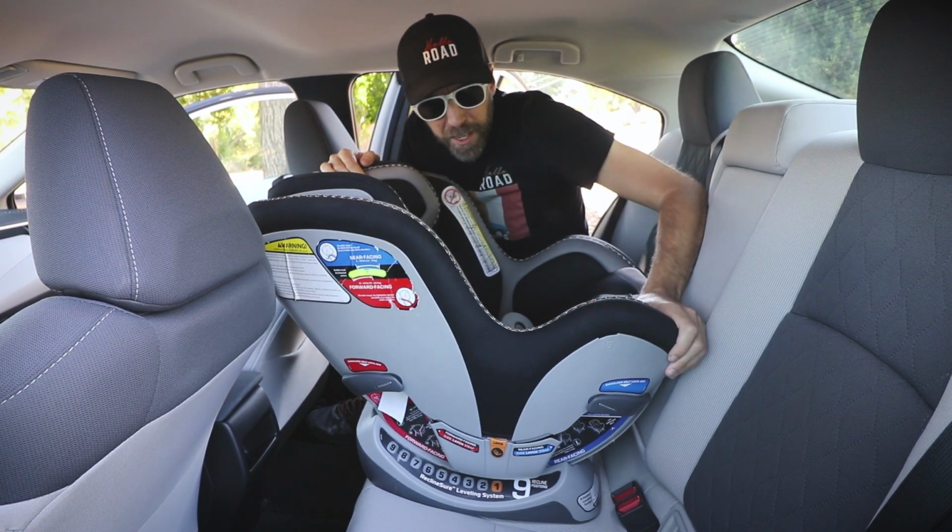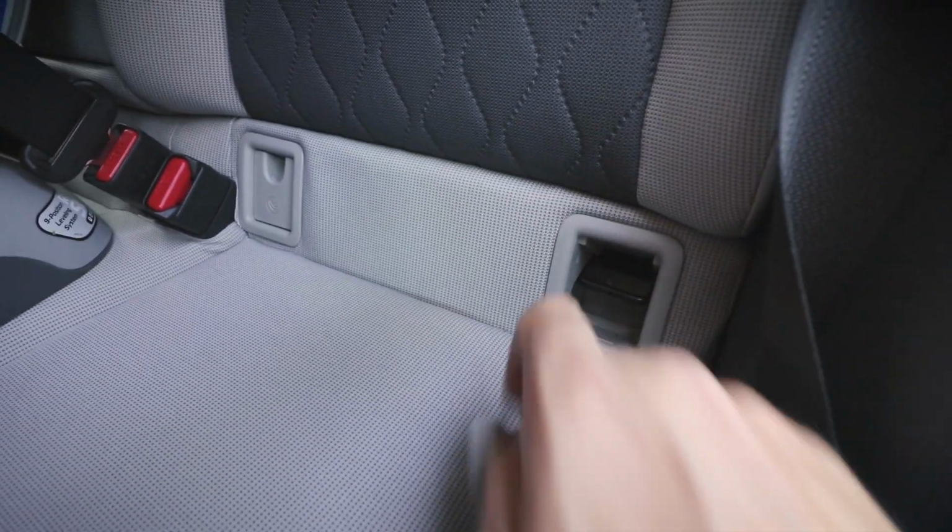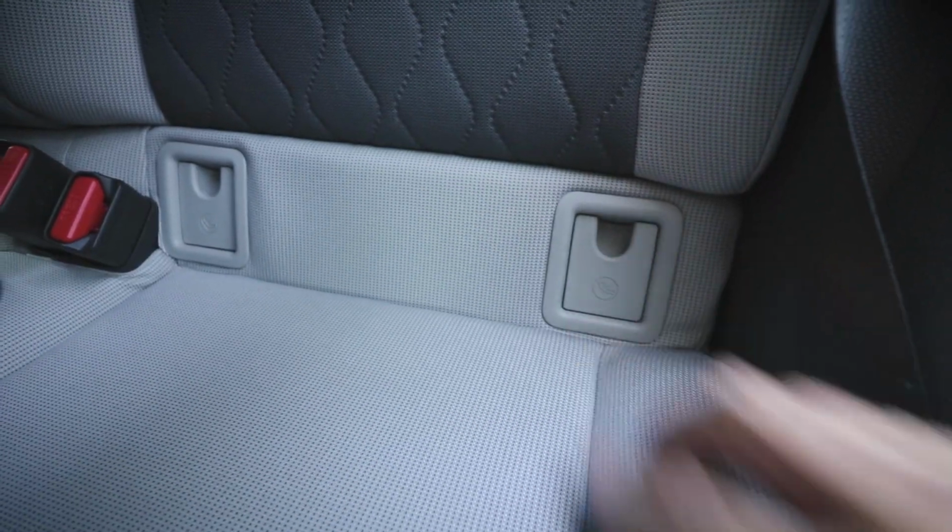Still kind of a tight fit, but it'll work. All right, there we go. And you can see here the latch anchors are really easy to get to, but I always attach the car seat using the seat belt.